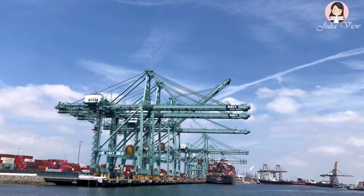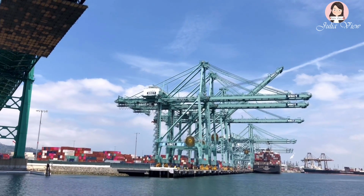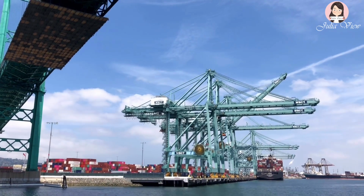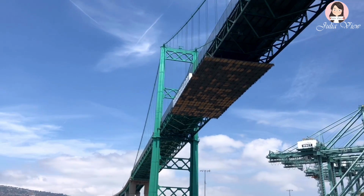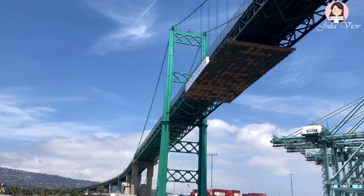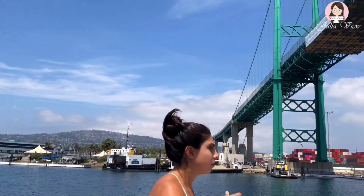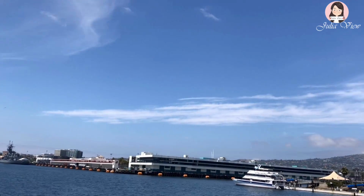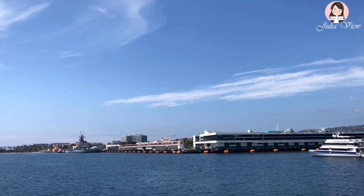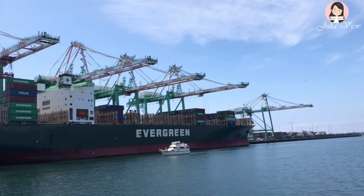Here under the bridge, you have Catalina Express here on the right. They maintain a service to Catalina Island, about 26 miles from the coast. I recommend you go there. The trip takes an hour and 50 minutes, an hour and a half. Spend the day, spend the night, then come back. Very relaxed, totally different feelings here.